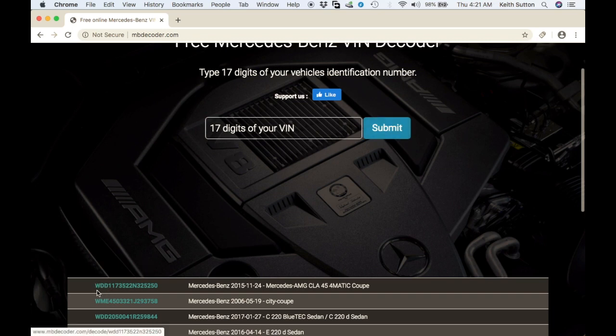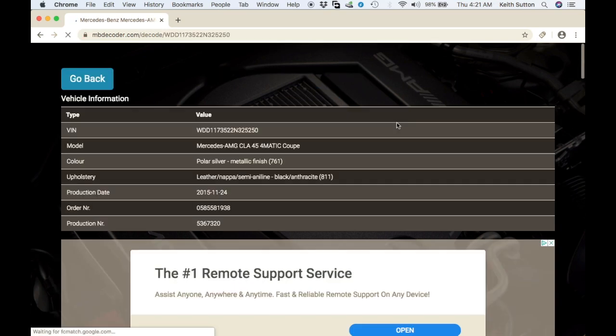So I'm going to just choose this VIN as an example, and I'm going to just type it in: W, Delta, Delta, 1173522N, 325250. Submit. Comes back with the type of vehicle, so it has the VIN number. It's a Mercedes AMG CLA 45 4MATIC Coupe. Color, the interior upholstery, when it was made, very important, the order number, the production number.